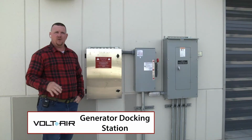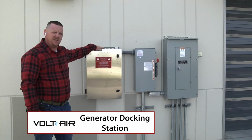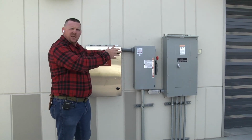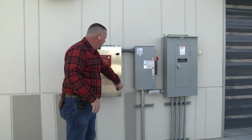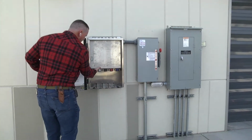Okay, now we're located on the east side of building 6. This is the generator docking station. Basically, if there's a power outage and it lasts longer than a certain period of time and you want to keep the food fresh in the walk-in cooler freezer for the campus, this is where they're going to hook up the generator. That's the connections for the generator.